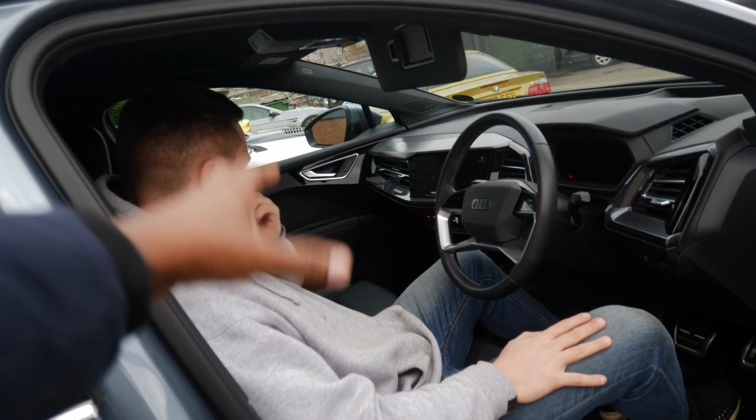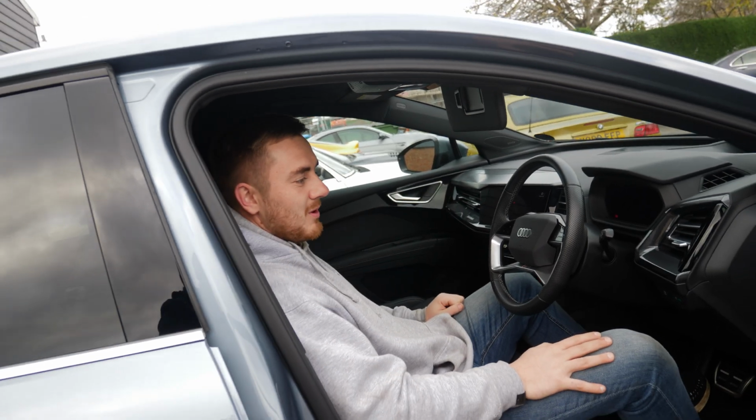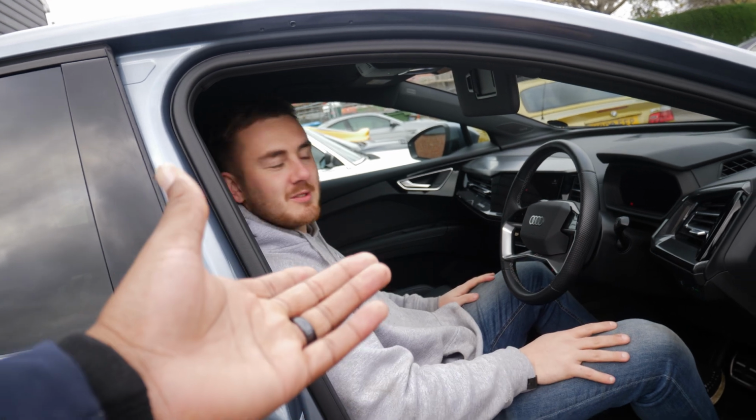Right. Honestly, would you have one of these as a daily, a big EV SUV as a daily, getting to work, doing long journeys? Money, no question. Because I don't know the price. This is like 50 grand.